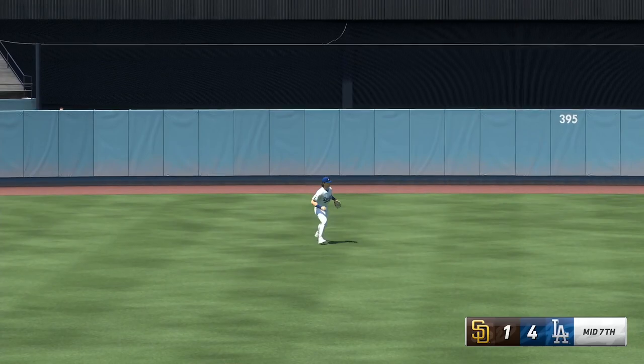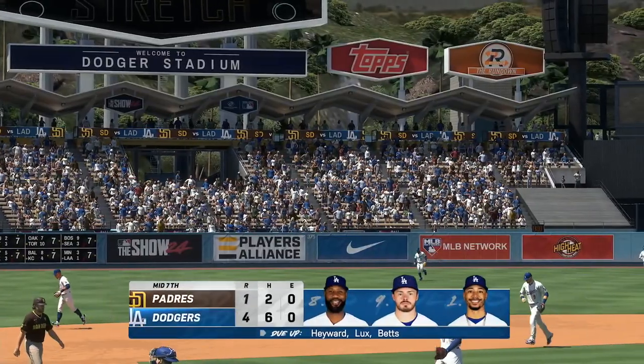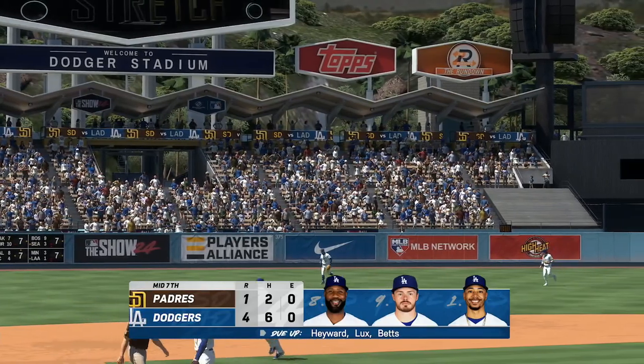Well, got to pause on that thought, as that'll do it for the inning. Ladies and gentlemen, we join you with a traditional seven-inning stretch.